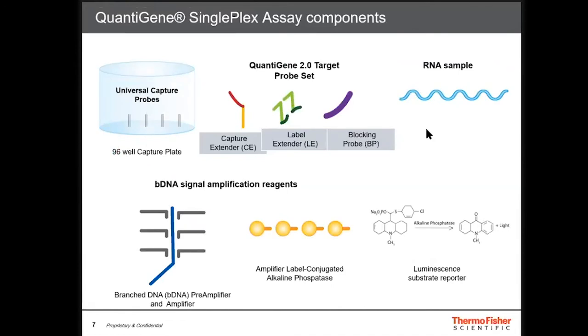This is actually second generation. We won't bother talking about first generation. There's a lot of, again, dots and squiggly lines here. So we're starting with a specially coded 96 well or 384 well plate, every well of which is going to have the same single-strand DNA capture probe. We have a probe set.